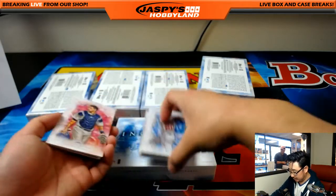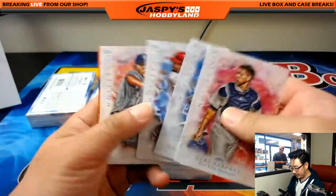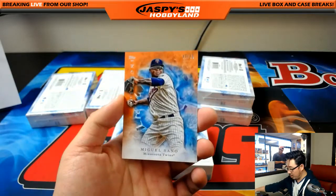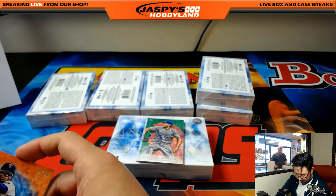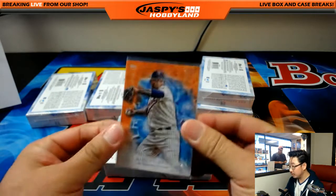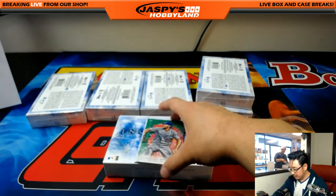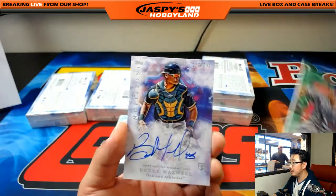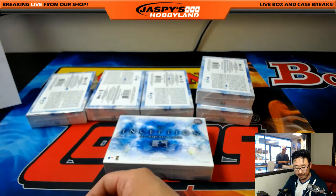Next box. We have Gary Sanchez on the top. And there's Miguel Sano, another numbered card. 47 out of 50 for Blake. All right, and the next one behind Kershaw is Bruce Maxwell for the A's, 170 out of 299. James with the A's.